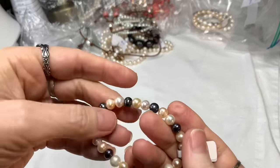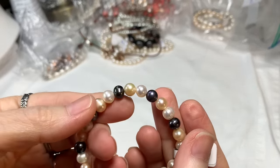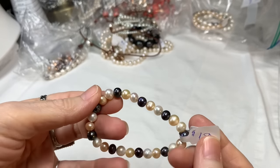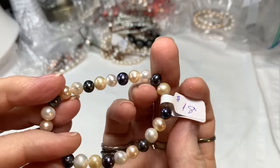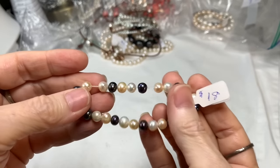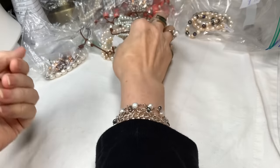Next, we have this tri-color peach, white, and peacock pearl. These are more round shape, and this I had priced at $18, and I'm going to leave it at $18 because it's really worth it. They're more rounded. They have the peacock pearls. Excellent stretch on it. Really great shape. So let me know if you like that one.